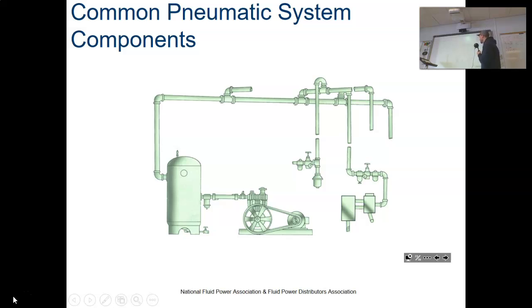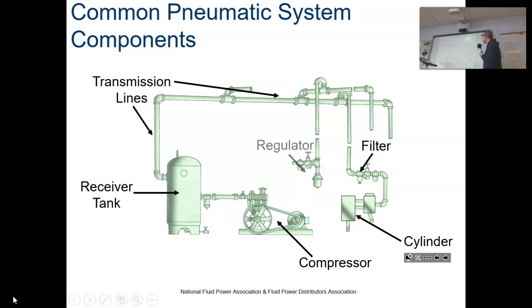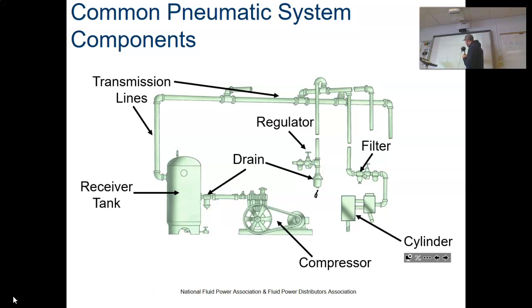Common pneumatic system components. You've got all sorts of fun things in here. You have a tank where you store all your air. You've got lines. They can be flexible, they can be rigid, they can be made of all sorts of different materials. There's a compressor, something to take the atmospheric air and squeeze it down. You've got some cylinder at the very end of the line where you're pushing. Filters, so any particulate matter going through can be filtered out. A regulator that tells you how much pressure you're allowing to go to your cylinders. A drain valve, because a lot of times when you squeeze the air, you're going to have water come out of it. Sometimes they have dryers in line that take the water out. You can open this up and let the water drip out. And at the bottom of your tanks, there's always some way to let the water out as well.